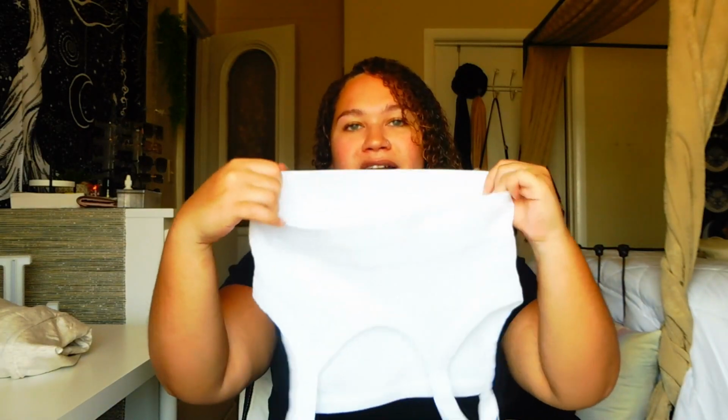The bottom band is tight enough that you're not gonna fall at the bottom, but it's very secure. It doesn't squeeze you either. Oh my gosh, so many bralettes I try on and this bottom band is so tight. So I really just love the fit of this.